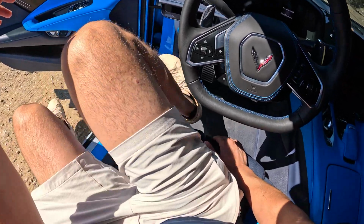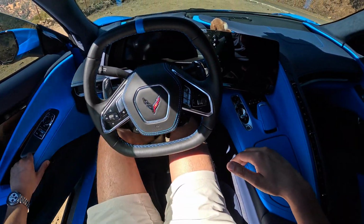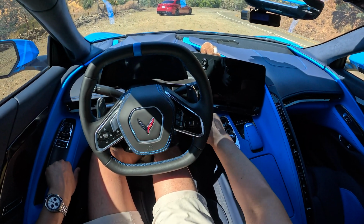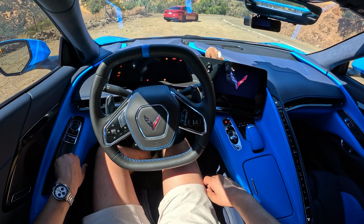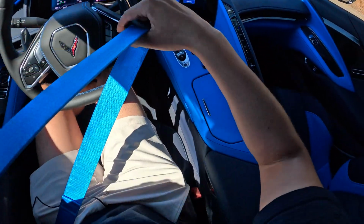The owner, Paul, a gentleman and a scholar, optioned this blue exterior, blue interior. I think it's very fun. I'm all about unique colors, not doing the boring thing.